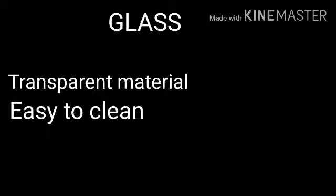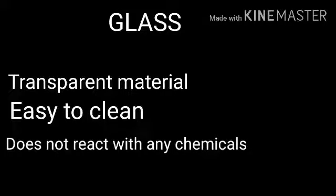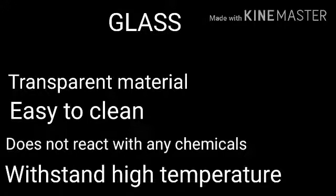Glass does not react with any chemicals. And glass can withstand high temperature.